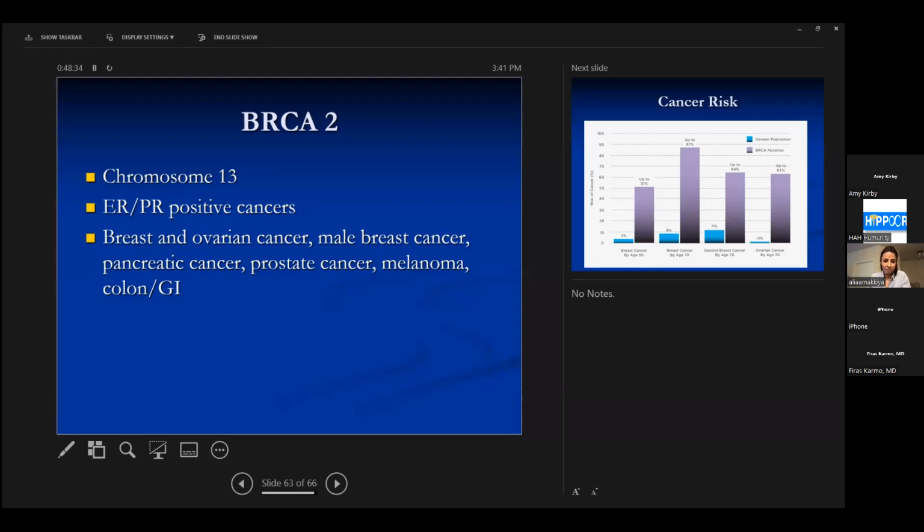Increases the risk not only for breast and ovarian cancer, but also male breast cancer, pancreatic cancer, prostate cancer, a little bit of melanoma and colon and GI, but mainly the others.